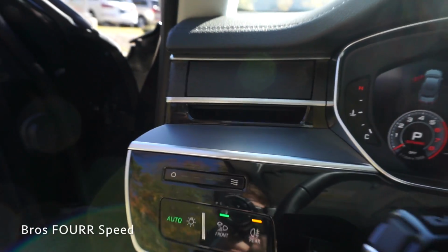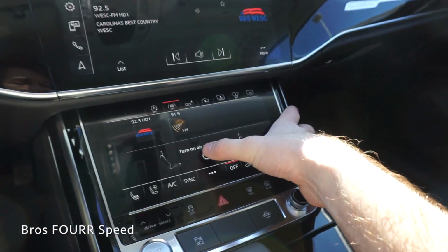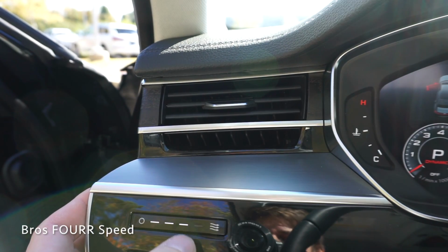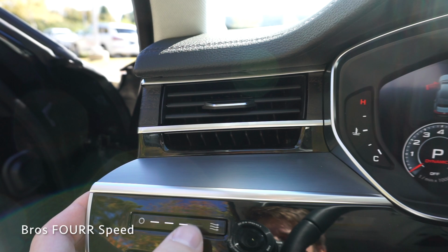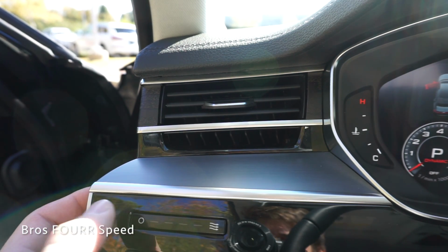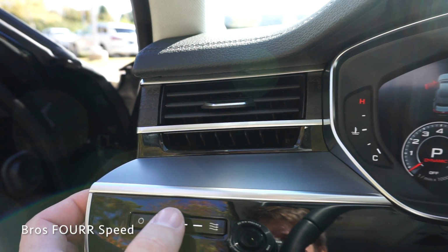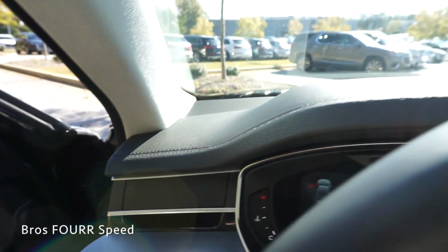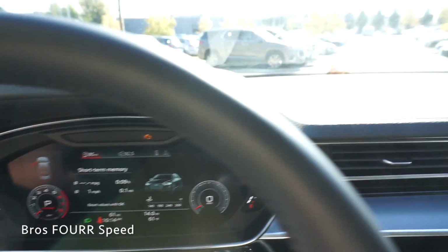There's one air vent hidden here. In order to get to that, obviously we need to go into the center screen and turn on the AC. With the AC on, you'll see that air vent up here. You can just push on the slider button here to get as much airflow as you'd like, which is very cool. So you can go completely off, completely all the way on, or adjust it as needed. There's more aluminum accents around that, along with around the gauge cluster as well.